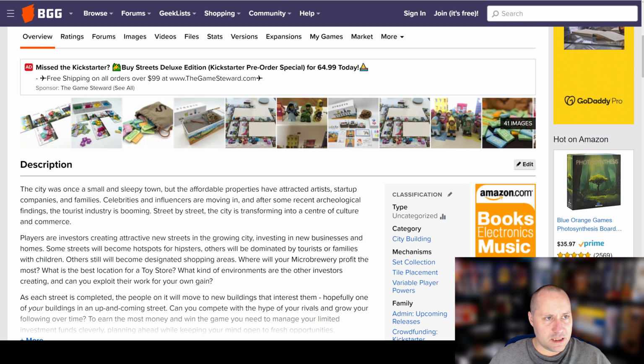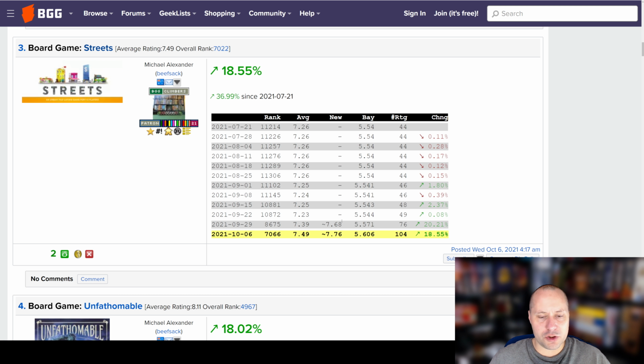It may be a little bit early to guess where this thing's going to end up. I know Villagers got a decent reception. It is starting off a little bit weak for a second Kickstarter, but let's see. It is really good looking, and if it gets a retail release, I think Villagers did, it may bump up on this list. So that's number 3, Street.